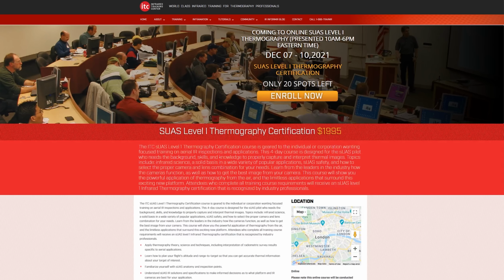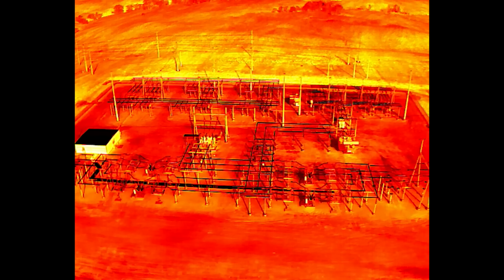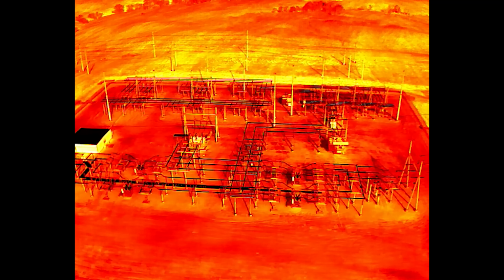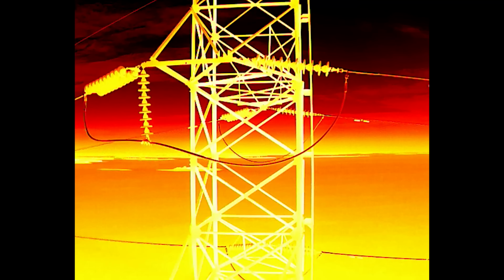Yes, you can take aerial thermography courses to help you become more skilled. For instance, FLIR offers the Infrared Training Center course, which can be done online or in person over 4 days, and the cost is just under $2,000. Yes, that sounds expensive, but the money you can earn as a certified thermography pilot would easily pay that off. Hey, it's a business expense, write it off.